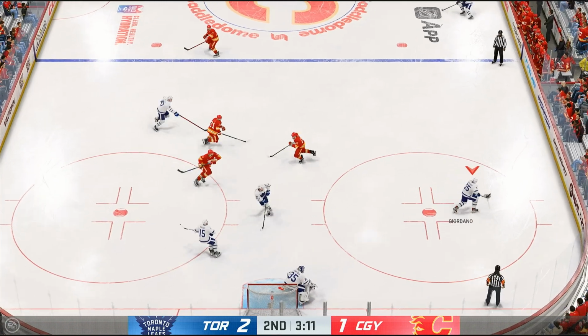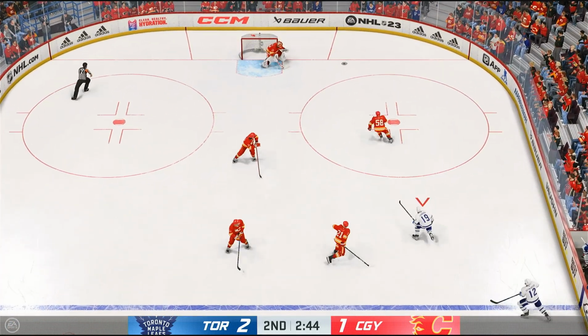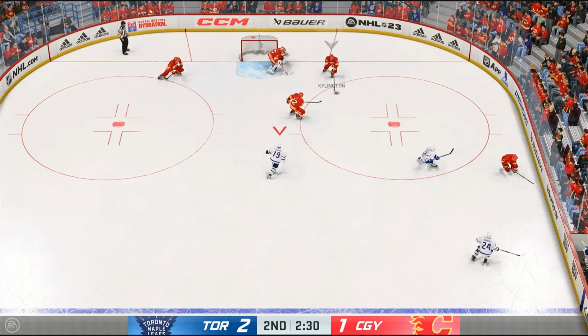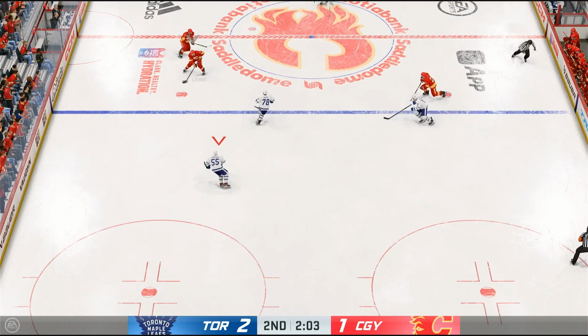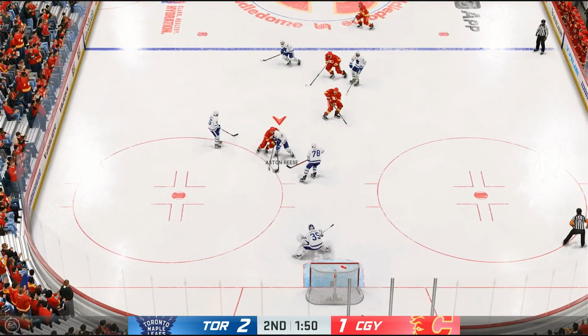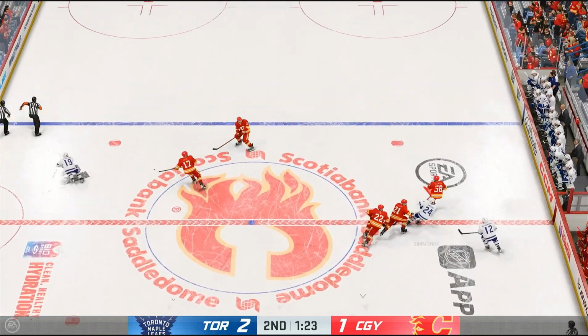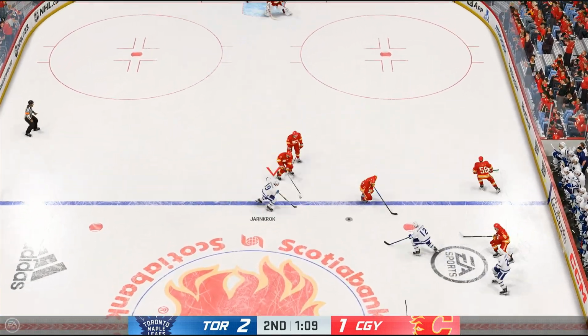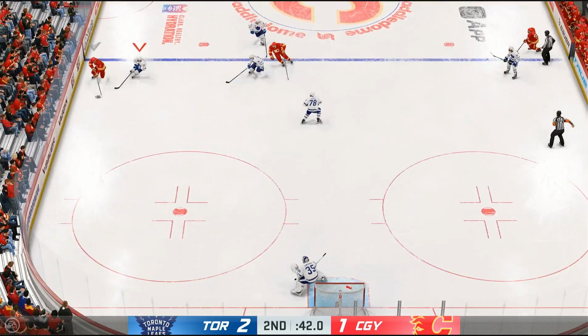Toronto's got the puck in their own end. And here's the pass to Yarncroke. Grabs it in his own end. Slick feed. Toronto's got the puck. Moves it to Simmons. Poked away at center ice. Oh, he had the right idea, but couldn't make that play with the pass.